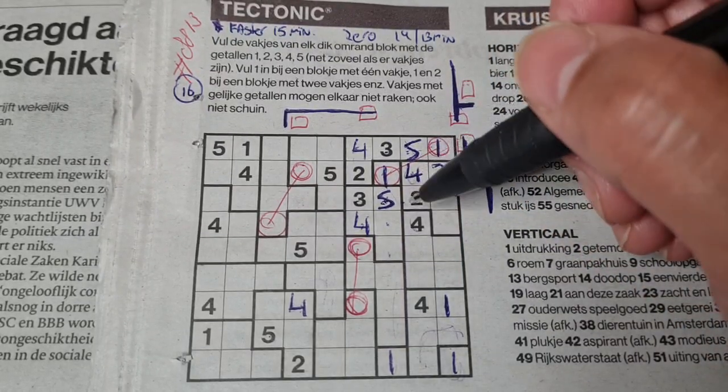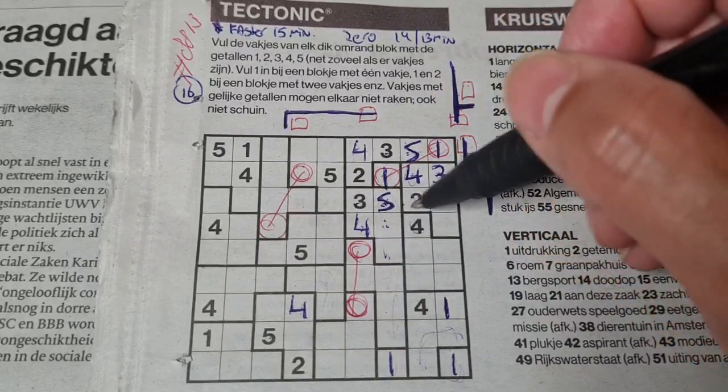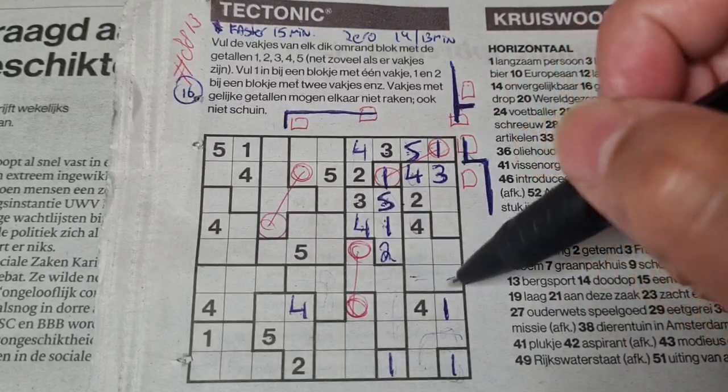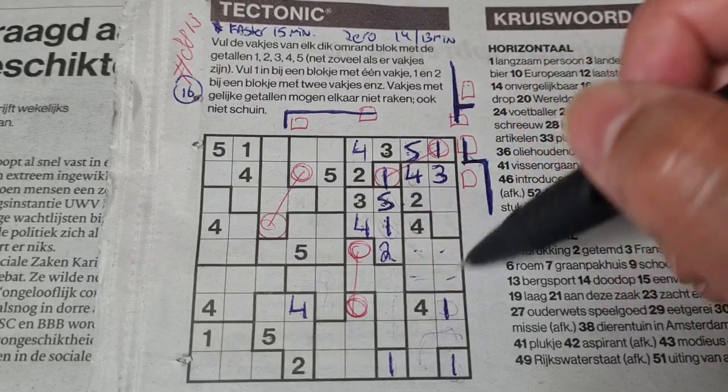Then two numbers left in this area for numbers 1 and 2. We have a 2 there, no 2 there. 2 should be here and a 1 goes there. These two boxes can be 1. That box can be a 1, so one box left for the 1 in this area.